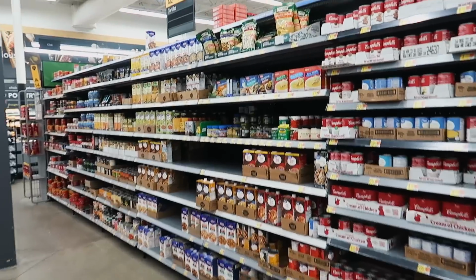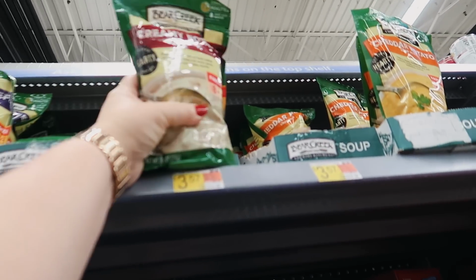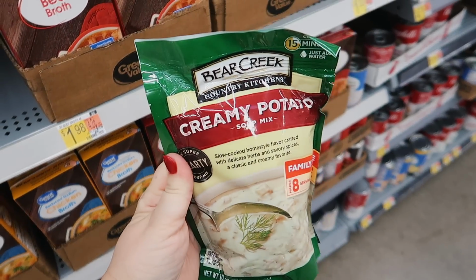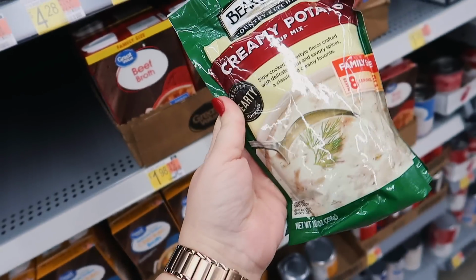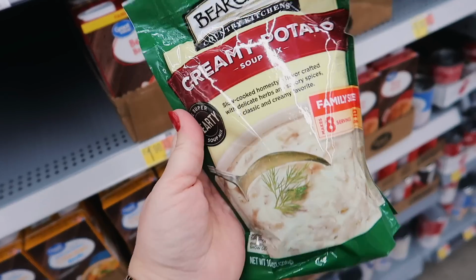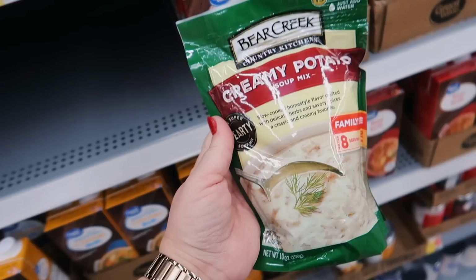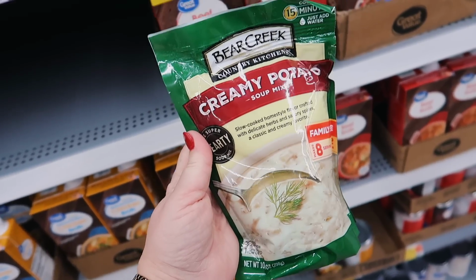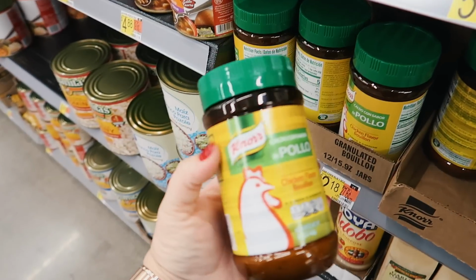Okay, so if you've never tried the Bear Creek soup mixes before, they're actually pretty good. They're $3.57, and they make a pretty big pot of soup, and a lot of them have recipes on the back that you can put add-ins in if you want them to be a little bit heartier. But this is a really awesome shortcut to get dinner on the table quickly. Just make one of these and some sandwiches on the side, add some fruit or some cut up veggies, and boom, you got dinner.